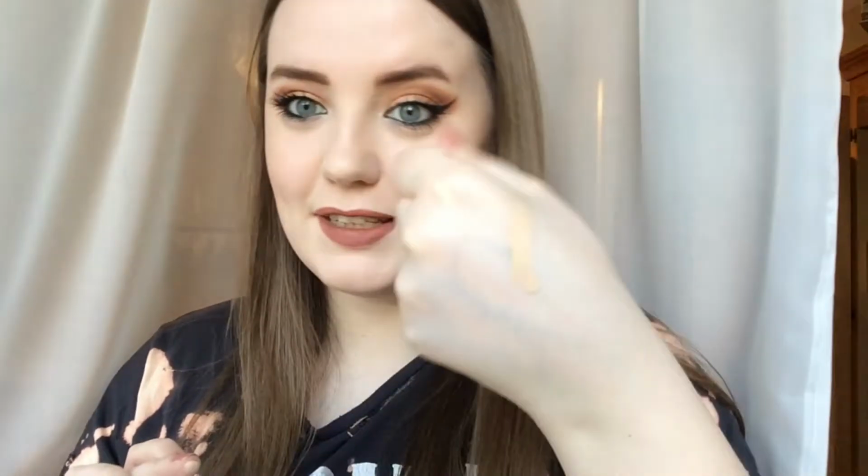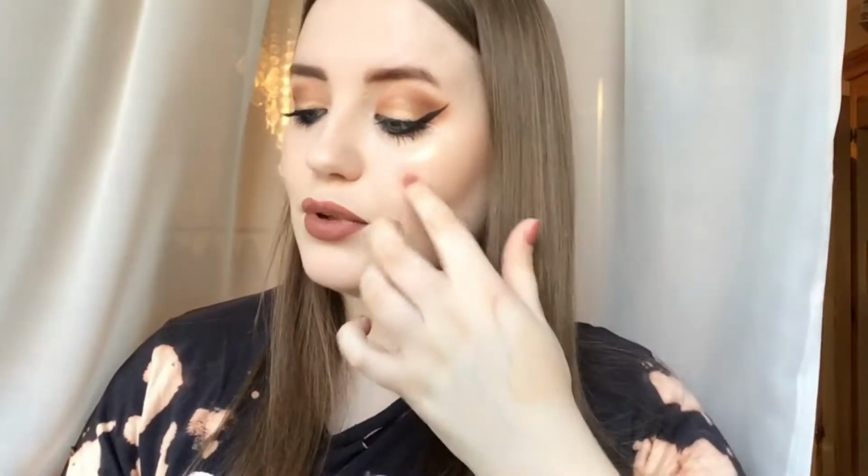Okay, next is the Collection Lasting Perfection Ultimate Wear Foundation. Now, this foundation, so well priced, it's literally about £5, and I would use this foundation all the time if I could. There is one problem. There's only one specific time of year I can use this, and it's because it's this dark. I wore this when I went on holiday, and it lasted so well. It lasted really well throughout the day. It's oil free. It's just a really great foundation, but I'm pretty sure this is the lightest color that they make, and obviously it's just not going to happen.